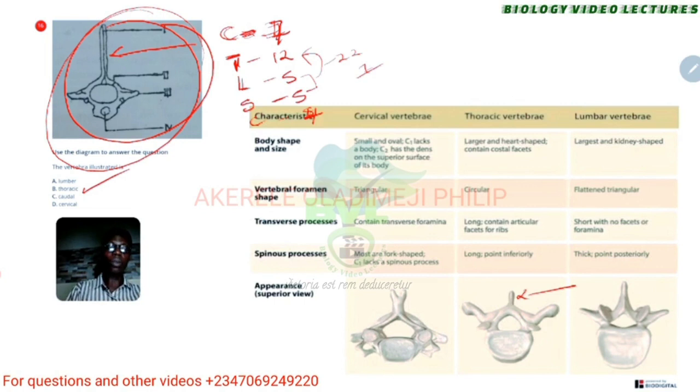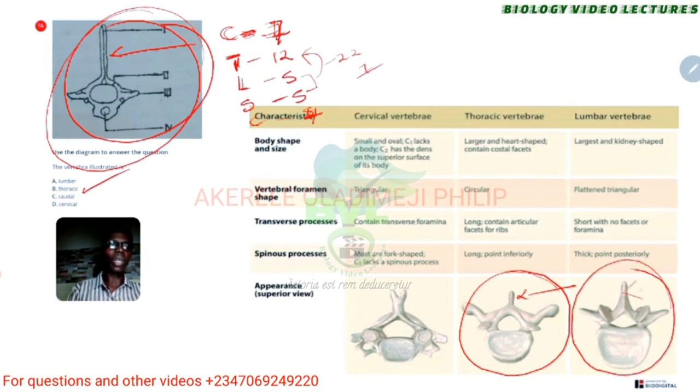So that's the reason why we picked option B. But what you are saying here, so that you probably feel like the lumbar is the one that has... no, it's because of the way it was positioned, really. All right. Bear that in mind. Then you can actually... oh, beautiful. Can you even see what I've said here? The spinal process. It says long. Point inferiorly. So because it pointed inferior, that's why we actually didn't see how long it is.